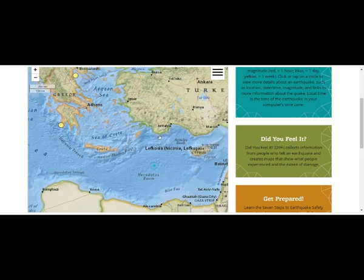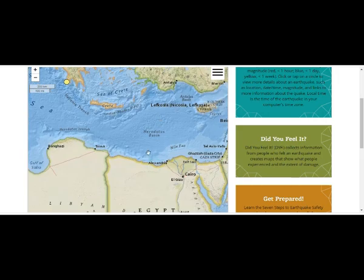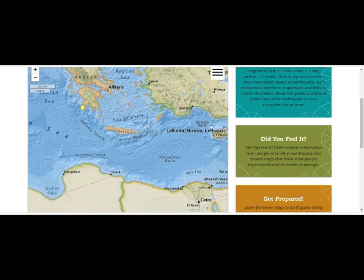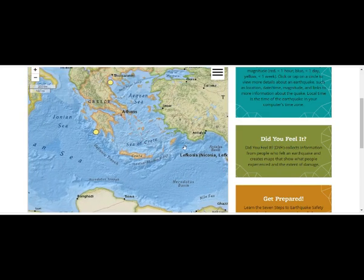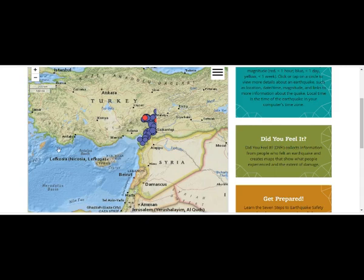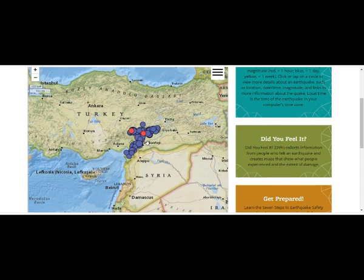This is an area where we have the African plate going north towards the Eurasian plate, and that's why we have all this seismicity here. And this Greek area, this here, the volcanic arc of Greece, is one of the most earthquake-prone areas of the world. But this is really something else here. Doesn't this remind us of what was going on with Ridgecrest?